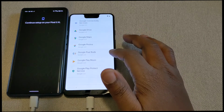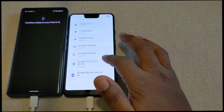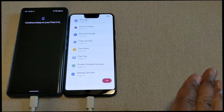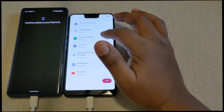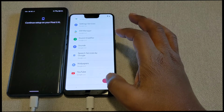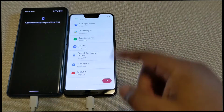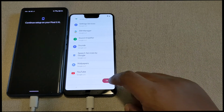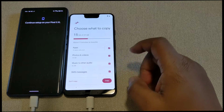Now, Google Play services. Now, there is a way that you can actually set your phone up where you can use pretty much none of Google apps. Now, for those that care about that, I'll link you to it, but it's a lot more work. But for right now, just consider these apps standard. They're gonna come installed on your phone. So once we're done with that, I'm gonna hit OK here.